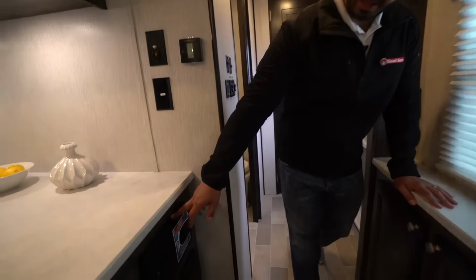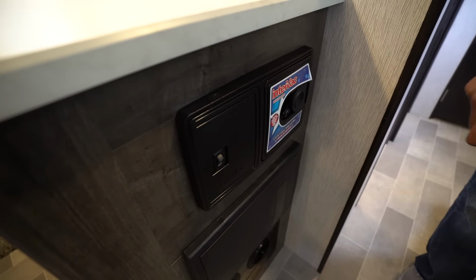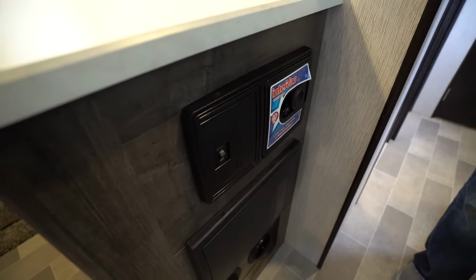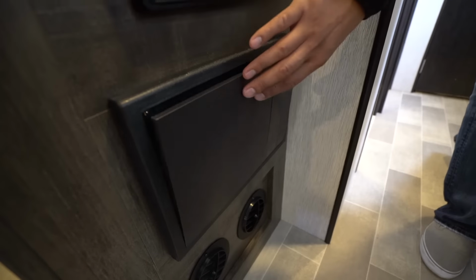Right over here on this side is your central vac. Works pretty easily. Just plug a hose right into there. Lets you vac up the camper, that way you don't have to bring one with you. And then your fuse panel as well as your breakers are right underneath that.